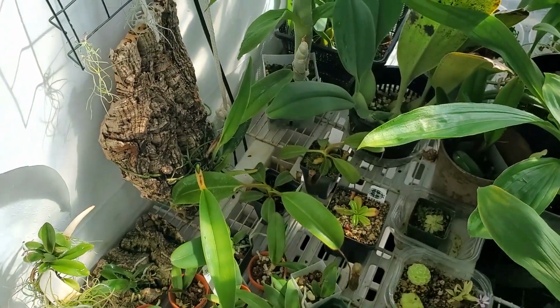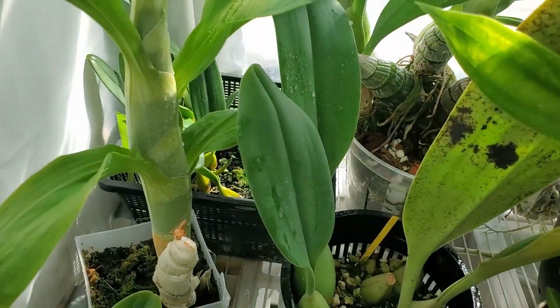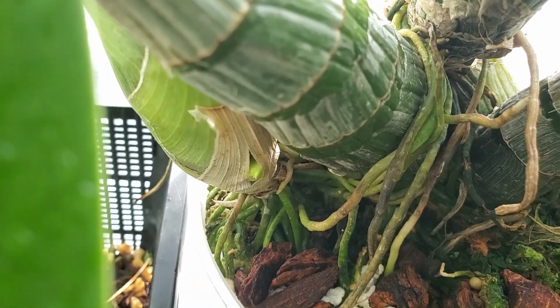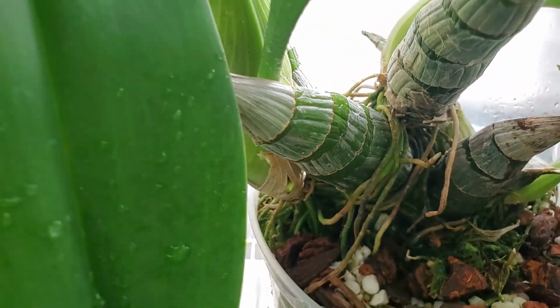Let's look at some orchids. So our catasetum types have really stepped it up this week. This is my Mormodia Jumbo World. As you can see, a little spike has poked out on the side. And hopefully there will be some more to come.